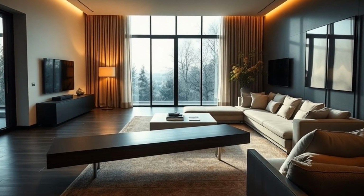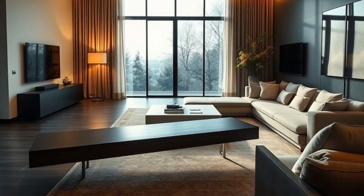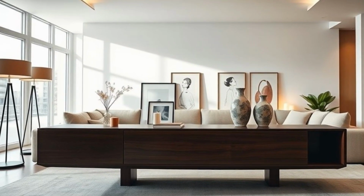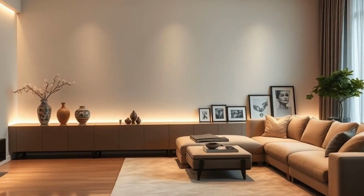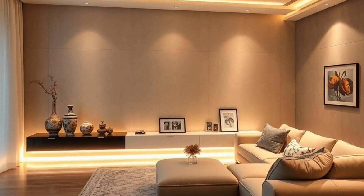Instead of a single art piece, install a sleek floating console or slim wall-mounted cabinet. Top it with framed prints, candles, or ceramic vases. It's both decorative and functional. Add LED strips underneath for a soft, modern glow. It instantly makes your wall look curated and designer-approved.